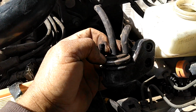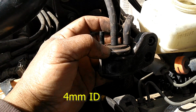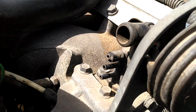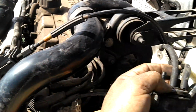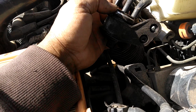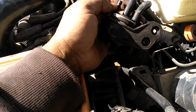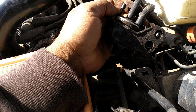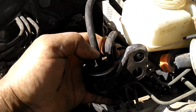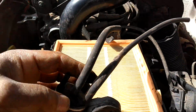I believe the proper size for these hoses going to this turbo control valve are 4 millimeter. Most of the vacuum stuff going up here to the vacuum tree is 3 millimeter. So if you're going to buy some high quality replacement hoses, you want to get probably 4 feet of 4 millimeter, and then maybe get 4 feet of 3 millimeter and replace these hoses and tubing, especially if you see cracking. Now, as you see, that one just pulled off the Wastegate actuator.